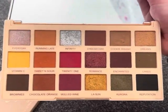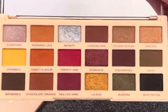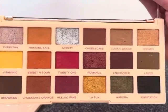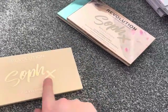This is the South X Extra Spice, I believe. This is just amazing. I love the color story in here. I love the shades. I love the pigmentation. I love everything about this one. This is just absolutely amazing, this eyeshadow palette. I love that one. That's probably my favorite one from the drugstore.